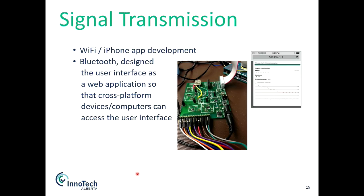They designed the user interface as a web application so that cross-platform devices, computers, can access the user interface. After reading this, I'm more confused.